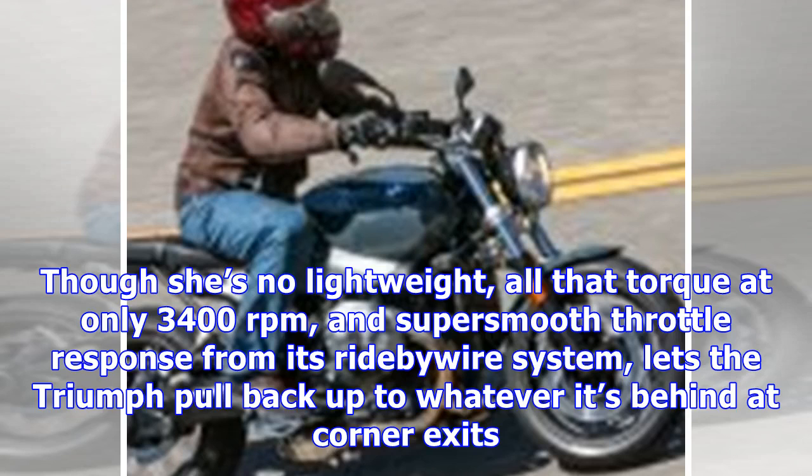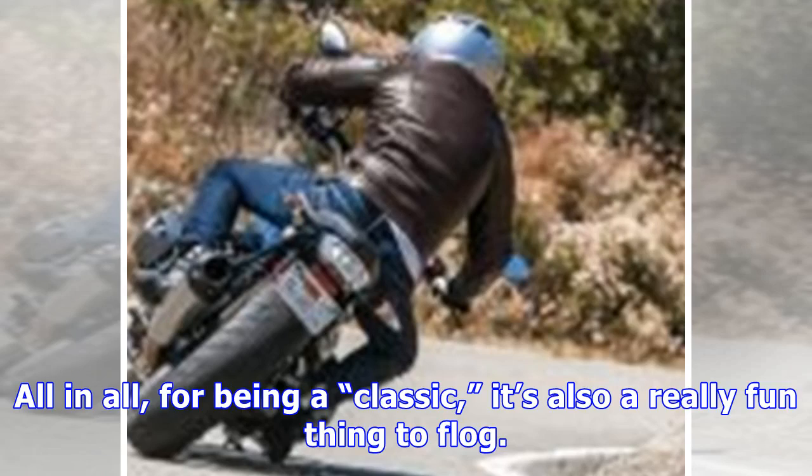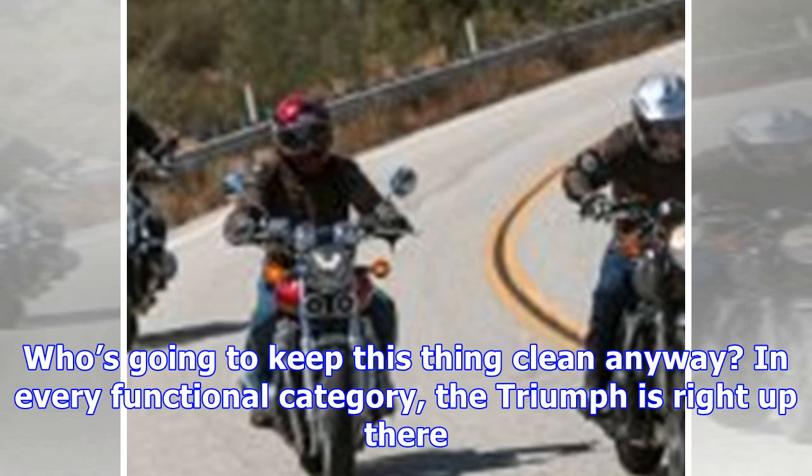Though she's no lightweight, all that torque at only 3,400 revolutions per minute, and super smooth throttle response from its ride-by-wire system, lets the Triumph pull back up to whatever it's behind at corner exits. All in all, for being a classic, it's also a really fun thing to flog. Who's going to keep this thing clean anyway?